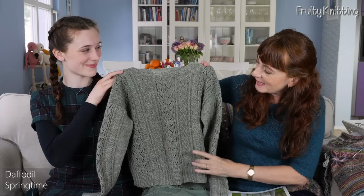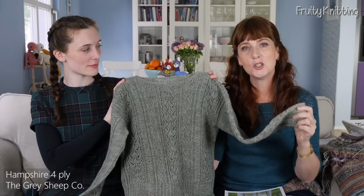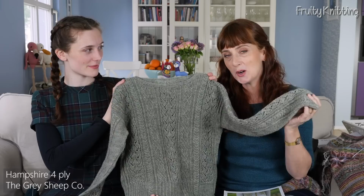Anyway, this one is done with the Hampshire 4-ply by the Grey Sheep Company. And I was actually with Marie when I was at the Edinburgh Yarn Festival when I was choosing the yarn for this design, and I couldn't decide between two colours, and she convinced me to go with this colour, which is called Dancing with Olives, and I'm so glad I did because I love it. It's gorgeous, and the yarn smells really sheepy.